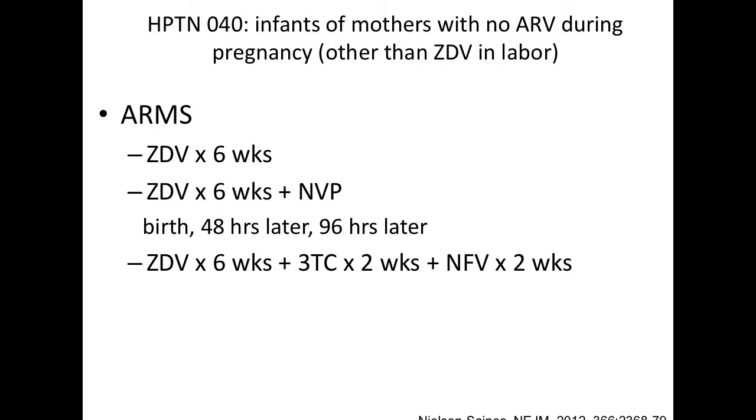This was a trial that enrolled across the world at multiple international sites. So they got either zidovudine for 6 weeks. These are the infants, I'm sorry. The infants would get zidovudine for 6 weeks, plus the 3-dose series of nevirapine, which you just saw in the guidelines, at birth, 48 hours after that, and then 96 hours after that.